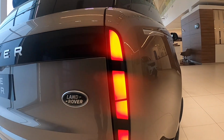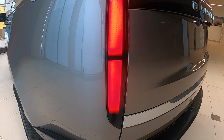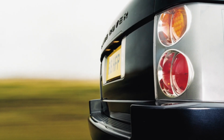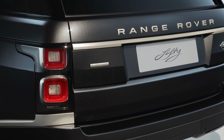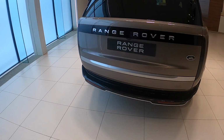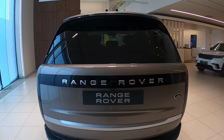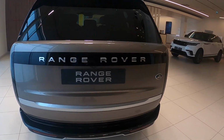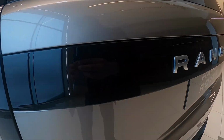Land Rover has been rather brave while designing the rear lights on the last 3 generations of Range Rovers. Remember, the L322 had glare taillights, and the previous generation also had pretty rad and busy taillights. I'm glad that they carry on the tradition to surprise us with adventurous taillights. And again, the turn signals are animated, just like the front ones, of course.